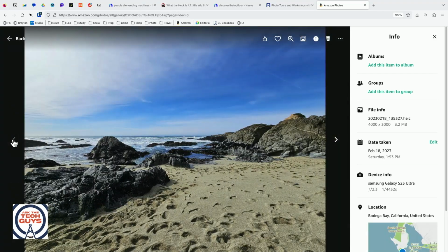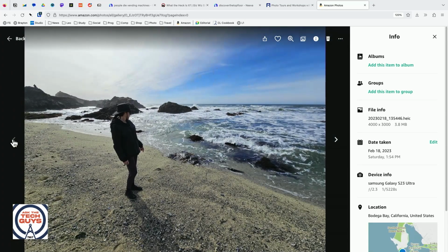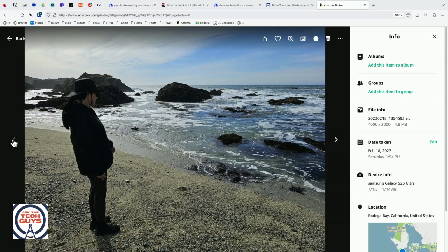I like that one. I think the sand is quite beautiful there. It makes it look massive, yeah. That's again the ultra wide that they have, so you're getting a little bit of distortion and curvature on that.